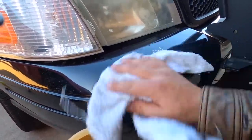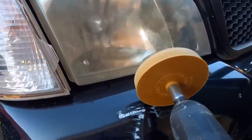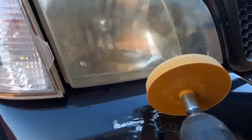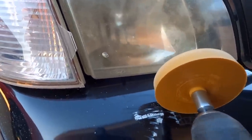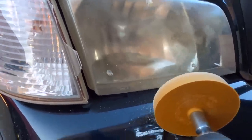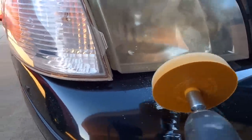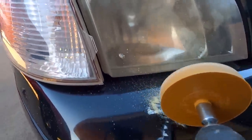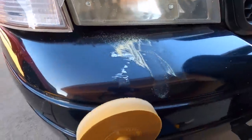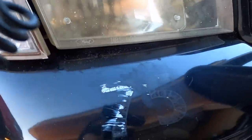I know that when I send it for paint, they're going to have to sand it down anyway. But anything that you can do to take away from the work that they're going to have to do to get it ready for paint is going to save you money in the end. So, might as well just get her done. And this doesn't take a long time. It just takes a few minutes. Look at that. She's coming off.